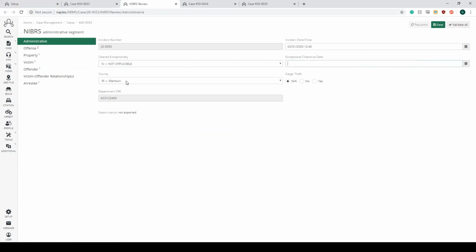The county pulls in based on what the officer put on the face page. And then you've got the cargo theft option right here. Cargo theft is only going to apply to thefts. So there's only certain codes that it can be checked yes or no for. Since this is a simple assault and a vandalism, neither of those apply, so we would leave it as NA. If I tried to change that and put this as no and hit save, it'll actually let me know cargo theft must be NA if none of the UCR offense codes are any of these codes.